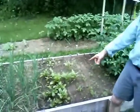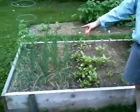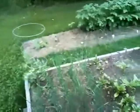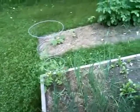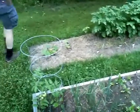Carrots are slow. Beet greens. Beets. More onions. Another tomatoes, zucchinis. Zucchinis are growing. Potatoes are growing, with tons of weeds. Now, around here, have you checked for potato bugs yet?